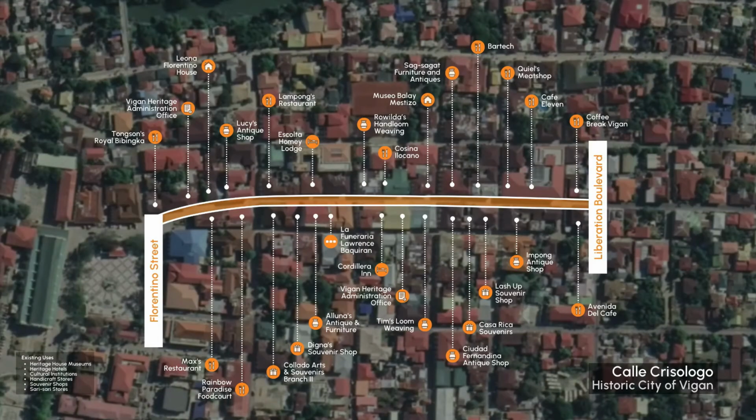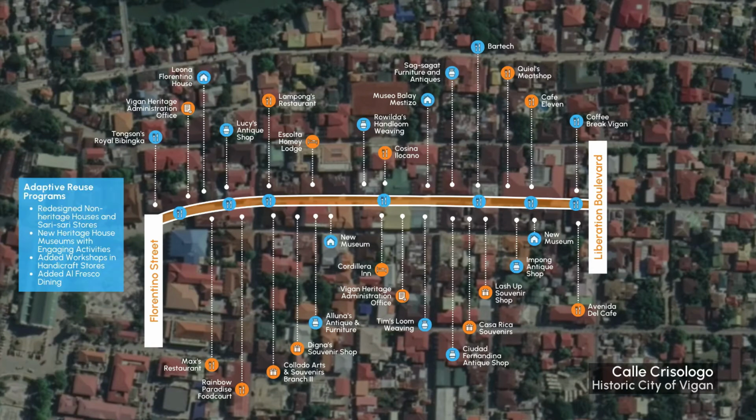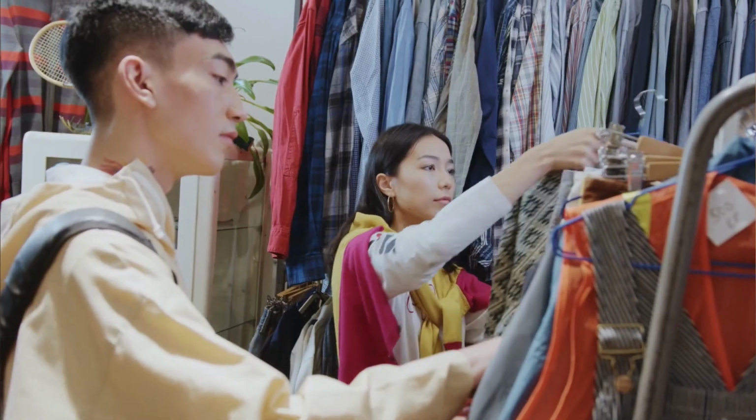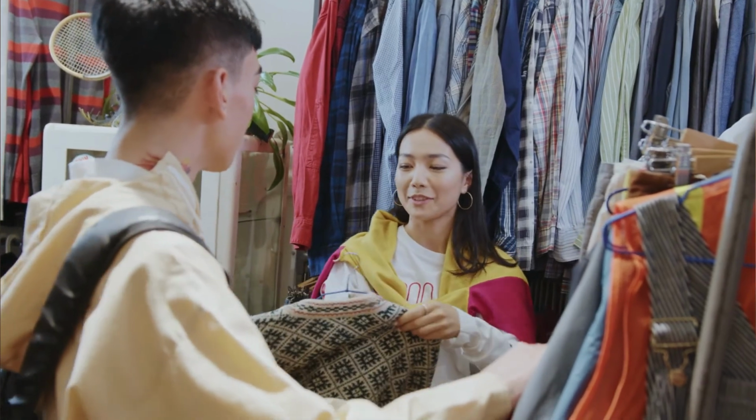As you can see, the majority of the existing establishments on Calle Crisologo are souvenir shops and restaurants. There is only one heritage house, museum, and a few handicraft stores. Establishments unrelated to the city's heritage are accepted. However, it will be better to change some uses into something that would attract tourists. Sari-sari stores can be upgraded into more aesthetically pleasing establishments, while the corporate offices can be moved to a different location. With that said, putting up modern retail stores is encouraged and also advised by Miss Joanne for the city to adapt to modern society.